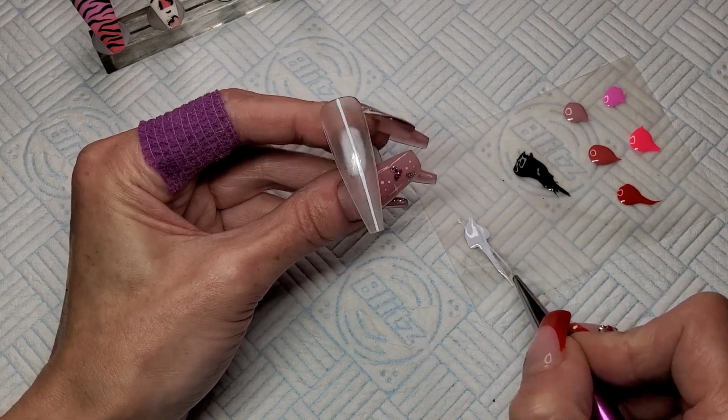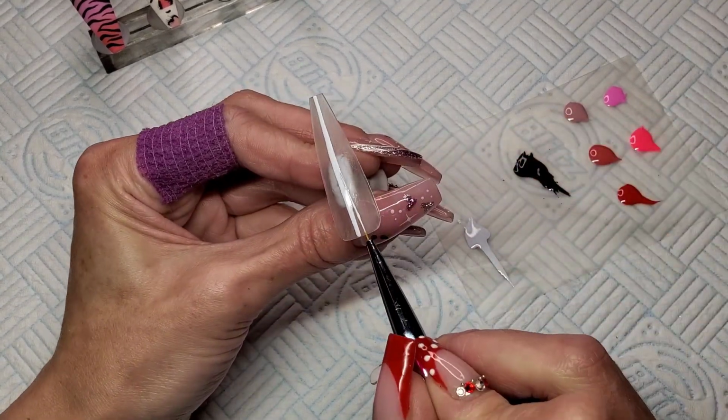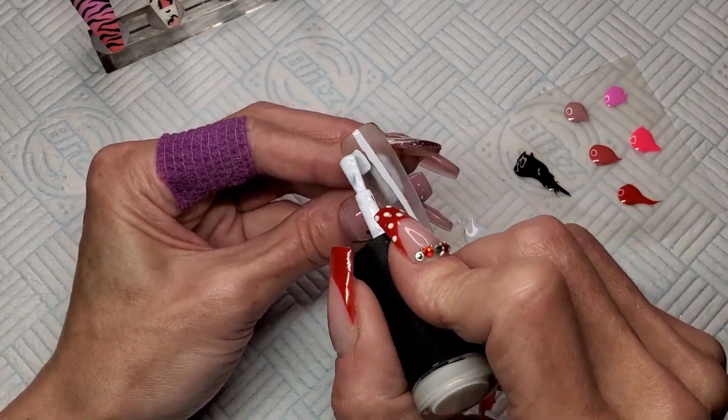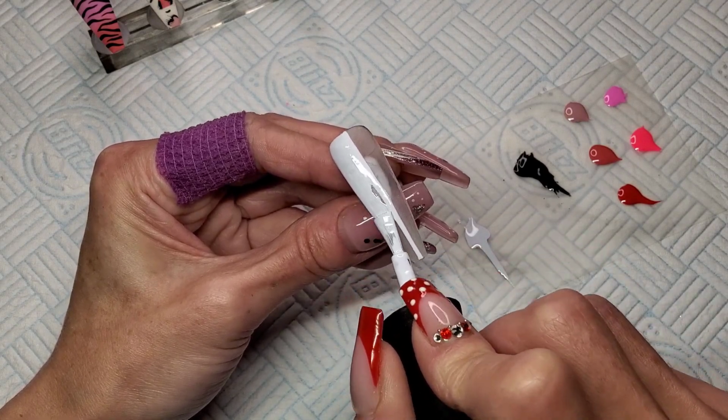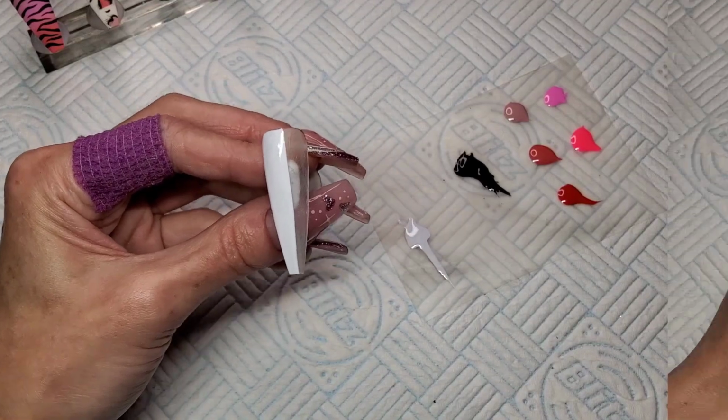So this next nail is going to be a half and a half. So we're going to do 1/2 in the white. Just using a long liner brush. And then I'll use the brush out of the bottle. Completely cover that. And that's going to go in the lamp for 30 seconds.